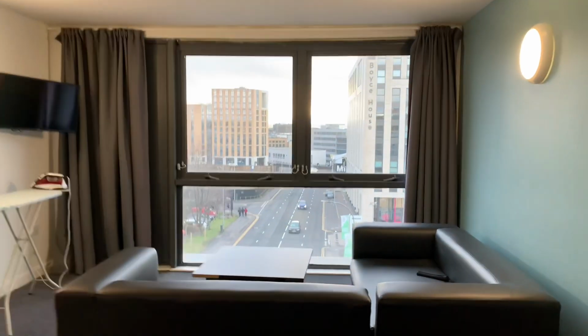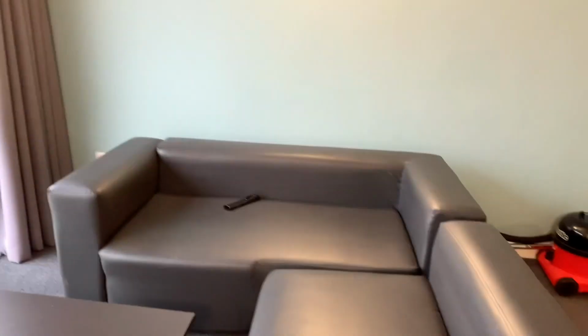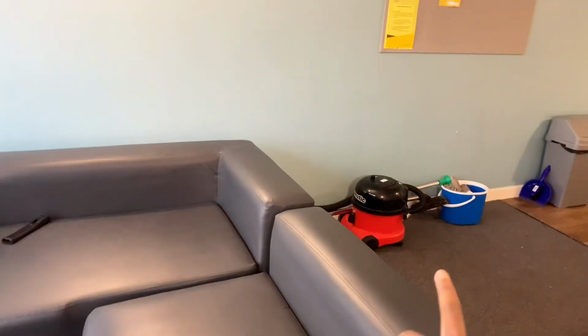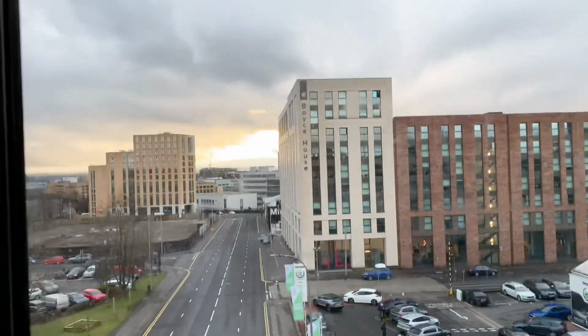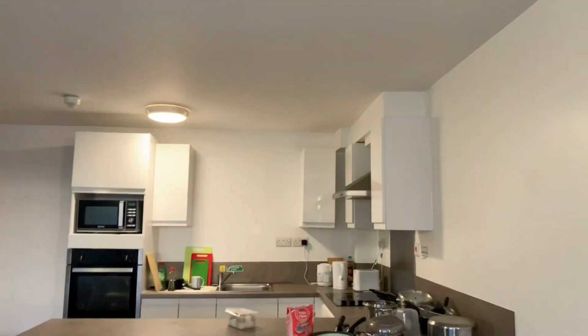Also the living area. Well, everyone says we have the best view, so we have a seat and a table, and this TV nobody really uses, and we have an ironing board and an iron. And yeah, basically we also have that mop bucket and vacuum cleaner, and that's basically how it is. And this is the view from the living area. This is just it. And that is that for the kitchen and living area.